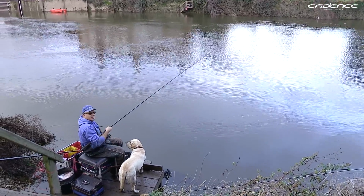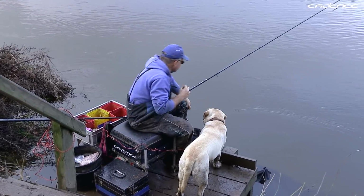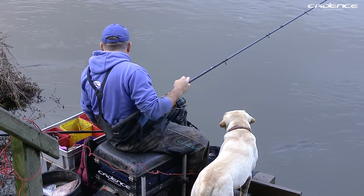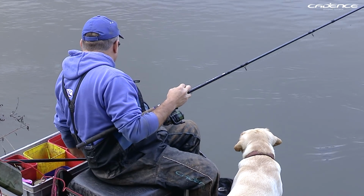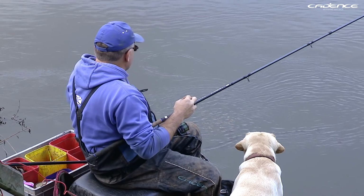And I'm not saying you wouldn't catch out there, you would, that's for sure. Even that's the amazing thing about the Wye. But if you're feeding two lines, you've obviously got to bring a tremendous amount of bait. And I'm only really using the leftovers from yesterday's match. So I'm still feeding quite heavily, but I'm feeding right close in the margins.